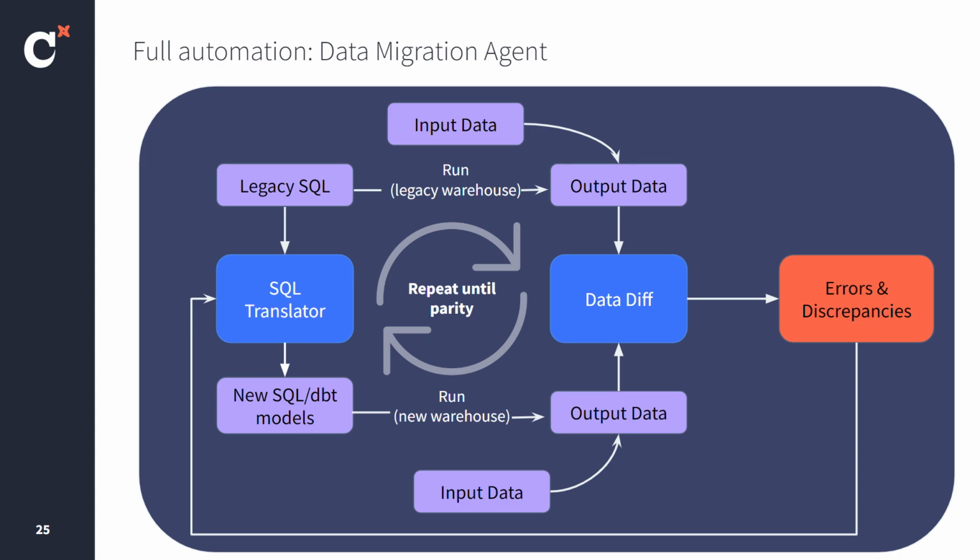The step that says new SQL dbt models, does that take care of the refactoring step as well, when you're changing your hard-coded froms? Correct, yeah. So basically all the targets and sources are automatically translated into dbt.